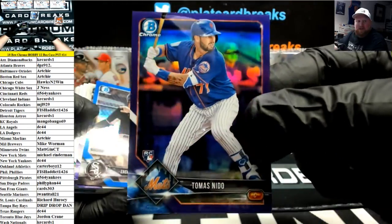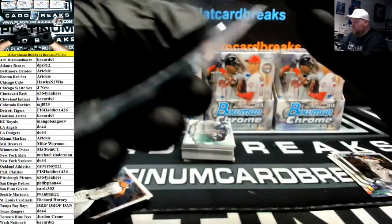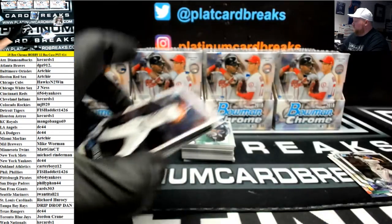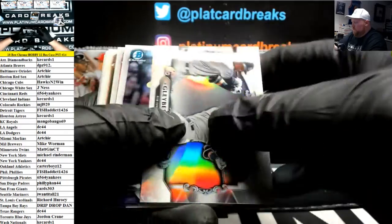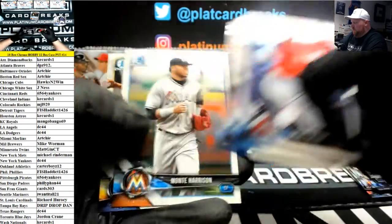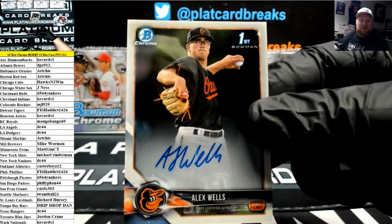Purple, Tomas Nido for the Mets. Zach Collins, blue. Trevor Oaks for the KC Royals. Torres, Sterling. Billy Hamilton, refractor for the Reds. For the Baltimore Orioles, Alex Wells autograph.